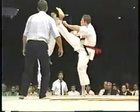There's a front kick to the face and an axe kick, kind of hooking back over the head of Kujawski. It misses and Smith is off the mat. And that'll end. That's another end. First to see Patrick Smith knocked off the mat.